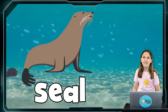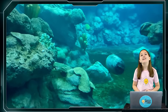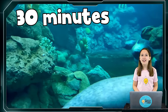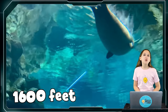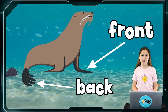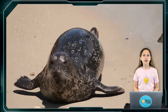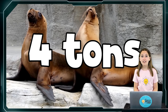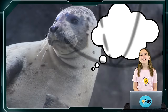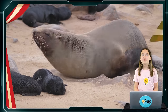That's because he's a seal. Seals are marine mammals, so they breathe air. But they can hold their breath for up to 30 minutes and dive 1,600 feet underwater. Seals have two pairs of flippers, a pair in front and a pair in the back. They use these to move around underwater, and they use these to move about on land. Seals can come in different shapes and sizes, and the largest seal weighs more than 4 tons. That's huge! Whoa! Seals are very curious and intelligent animals, and they can even learn tricks.